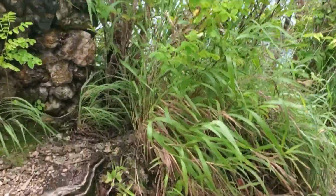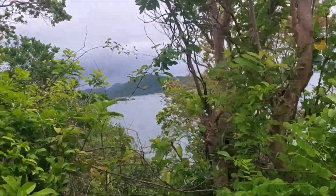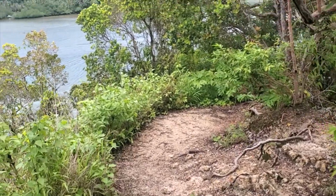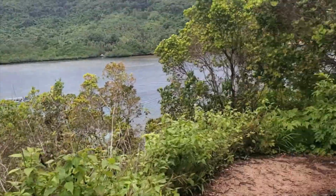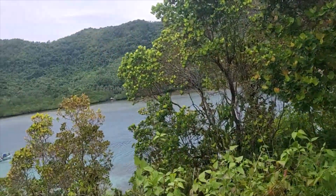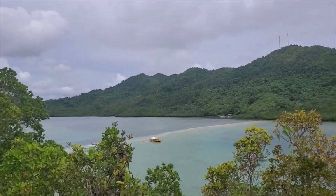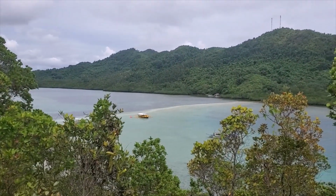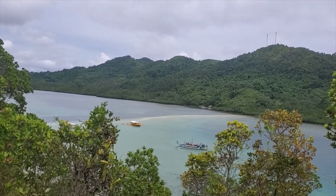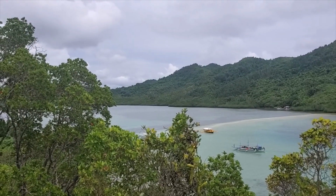Okay. Have you guys seen any snakes yet? Oh, okay. So Kuya Jake said we can go on this side to get a better view. Oh la la, yes. I can see it now. The sandbar right there, the whole stripe all across to the other island. Wow. So if it's low tide, it's better, because you can see it and you can walk through it.